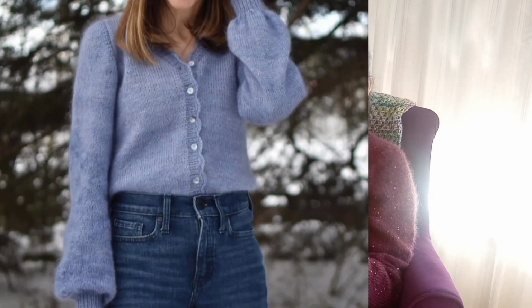Usually, as I know it from her patterns, she has multiple options, also an easier sleeve. Those are usually mentioned in the pattern, which are also something you can do yourself, but she describes it also very nicely. Yeah, really, really cute.